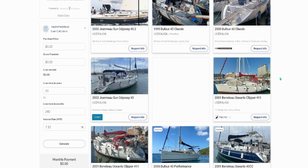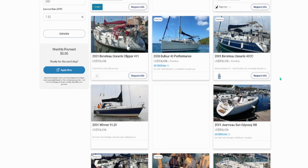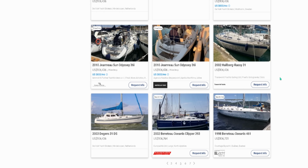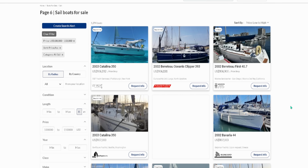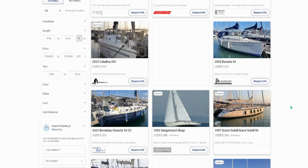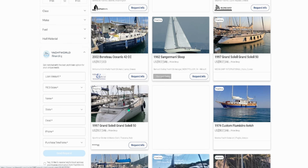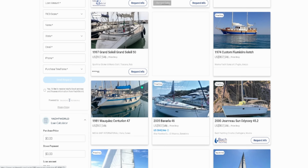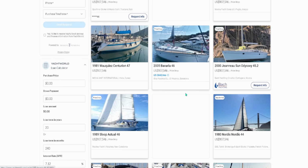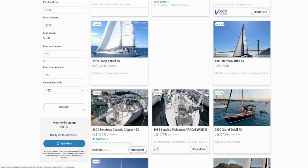Now, if we go and we start looking, let's look at some older boats here. Let's try to find something a bit older so I can explain a bit better what I'm referring to. Now we're going up in price, so it's usually difficult. So let's see here. It's going to do that Catalina, but no thank you. Can't stand Catalinas. Let's see. No good culprits so far.